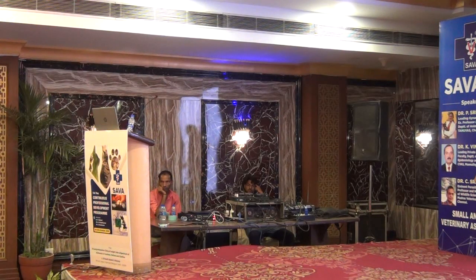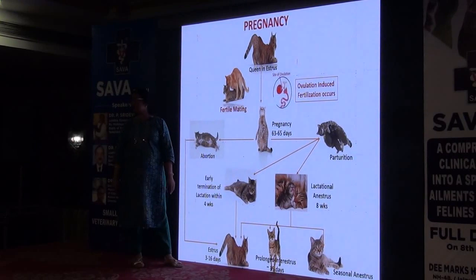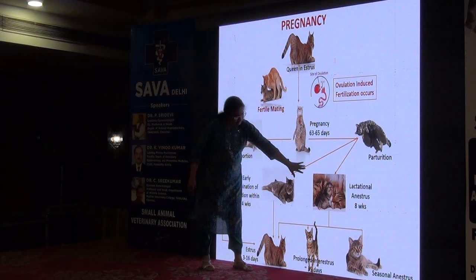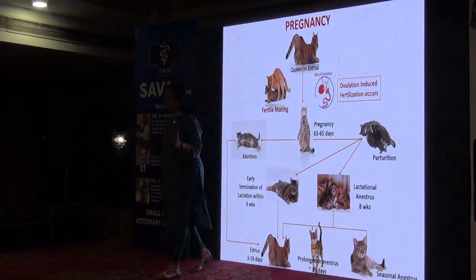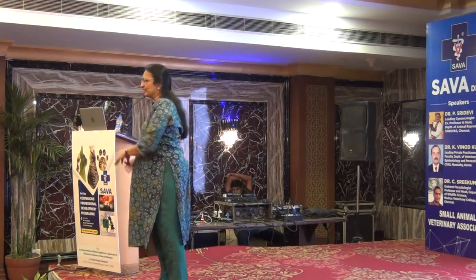Whereas for some reason, these kittens are very rapidly weaned away, right? So now what happens is, this cat will come into heat within 3 to 16 days. Once she is removed from the milk, she will come into heat. Now this cat, she may come into heat, or she may have a prolonged interestrus period, or she may enter into anestrus, depending on the breeding season. So options are multiple for a cat. In the breeding season, mating occurs, no mating occurs, or mating may result in a CL formation or a diestrus or pseudo pregnancy. You okay with this?